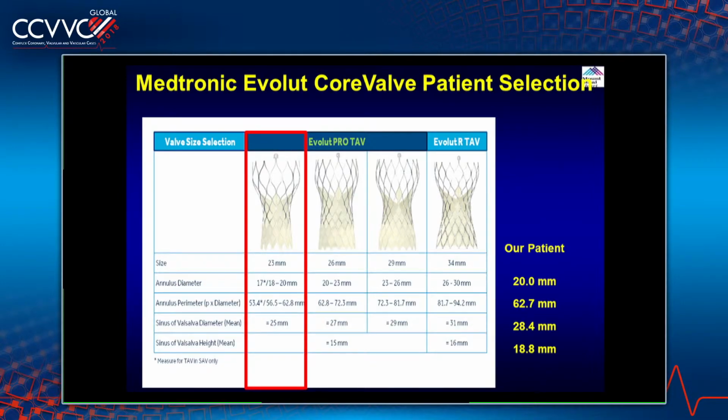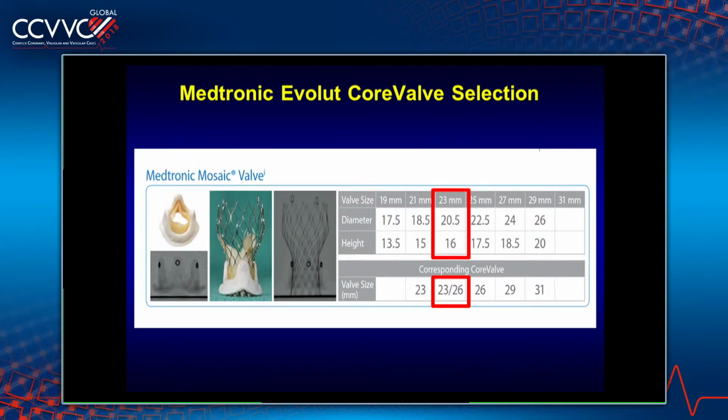So just to line everything up for everybody, as I said, the diameter across this valve is around 19. It's a calcific valve, so we know there's going to be calcification of those prosthetic leaflets. By the traditional sizing chart for the native valve, it certainly lines up with a 23 millimeter Evolut valve. Next slide. And also by this mitral flow, a 23 millimeter Medtronic Mosaic valve is most appropriate in this stenotic setting for a 23 millimeter Evolut R valve. You can go to the 26, but I think in this case, given the constraints of the anatomy, also this is a stenotic case, it's more appropriate for a 23.